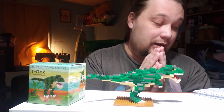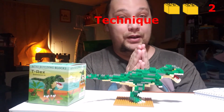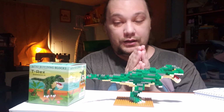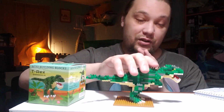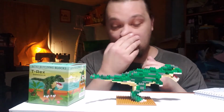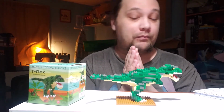So as far as techniques go, it's bombing out at that too. Some of this could actually be taken care of with better instructions. I mean, the overall construction, you finally get a pretty solid build. The pieces in the front with the small claws, I mean, they're not terrible. This just really isn't meant to be played with too much. It's meant to sit around and look pretty, which it does.